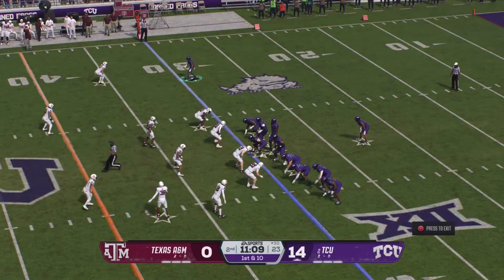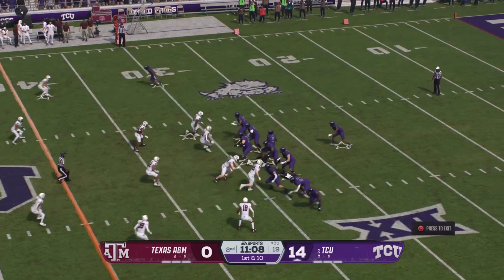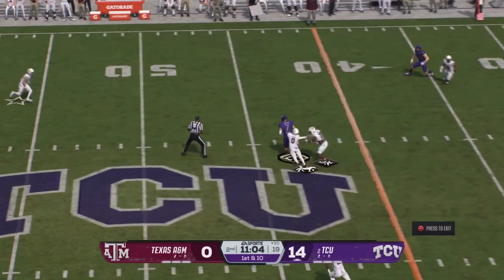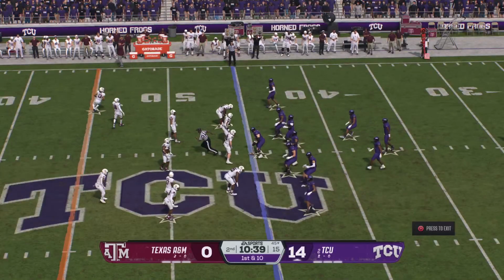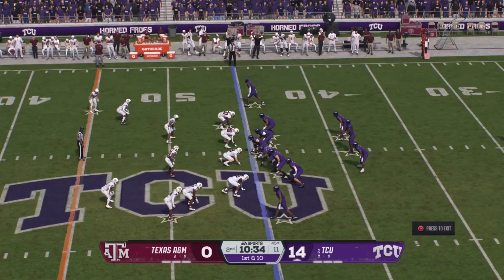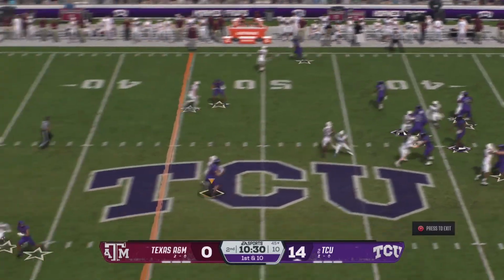And the TCU offense is back out on the field. They're trying to build on their lead. They were forced to punt on the last possession. Makes the catch downfield. They bring him down at the 45 and a solid gain to keep this drive going. One play moves the ball to the 45. It'll be first down. Off the play fake, looking to throw.